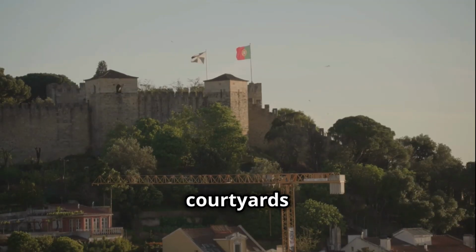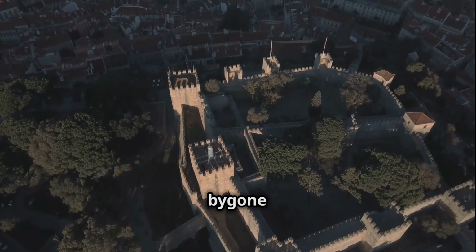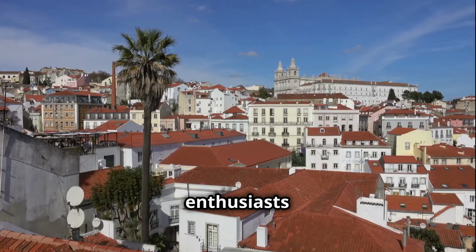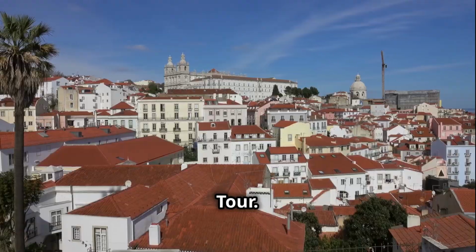As you wander through its courtyards and explore its archaeological site, you'll feel transported to a bygone era of knights and kings. A visit to São Jorge Castle is a must for history enthusiasts and a highlight of any Lisbon, Portugal Old Town 4K walking tour.